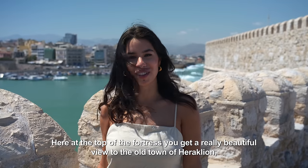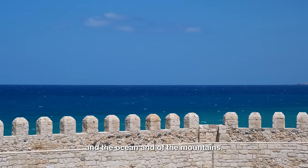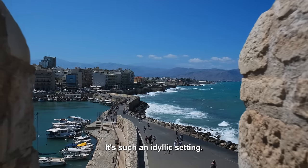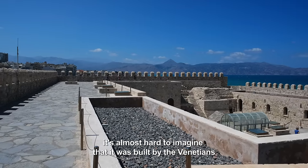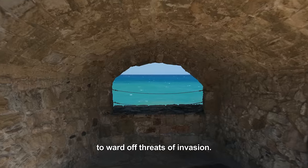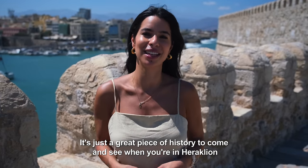Here at the top of the fortress, you get a really beautiful view to the old town of Heraklion and the ocean and the mountains. It's such an idyllic setting. It's almost hard to imagine that it was built by the Venetians to ward off threats of invasion. It's just a great piece of history to come and see when you're in Heraklion.